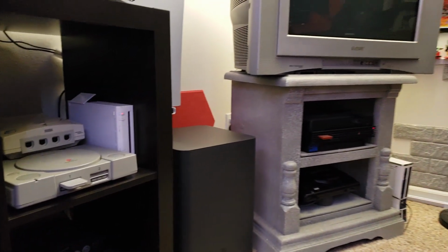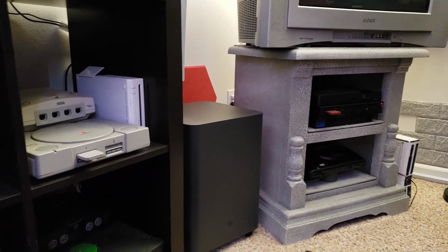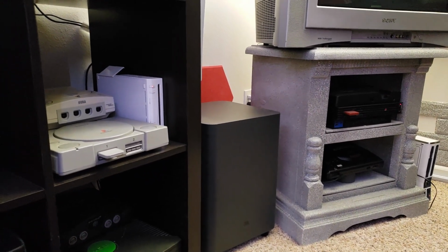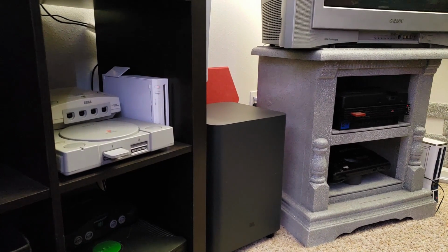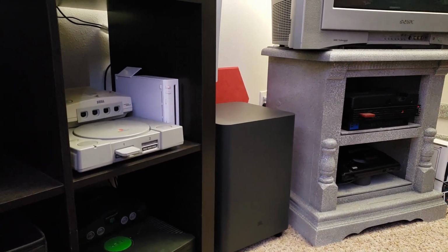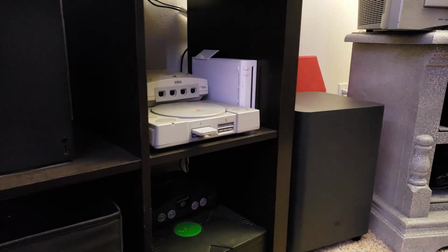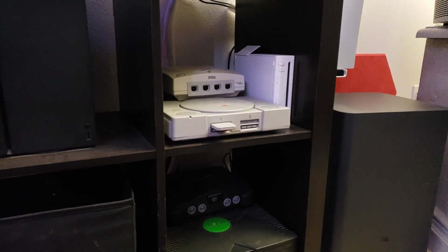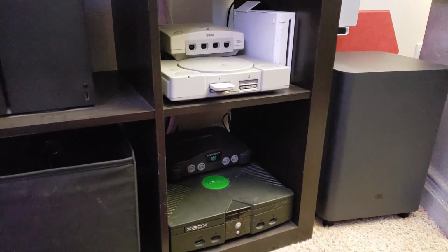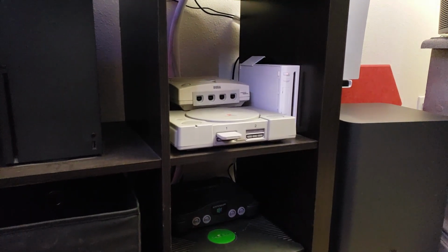I have everything here, including the CRT, set up in a certain way so that I can stream all original hardware from a CRT television, the best quality possible on Twitch, because the whole idea is to create the most authentic retro gaming experience possible. And so every console you see here is hooked up to the CRT television. I've got a bunch of switchers and stuff, and they're all hooked up the best way possible.